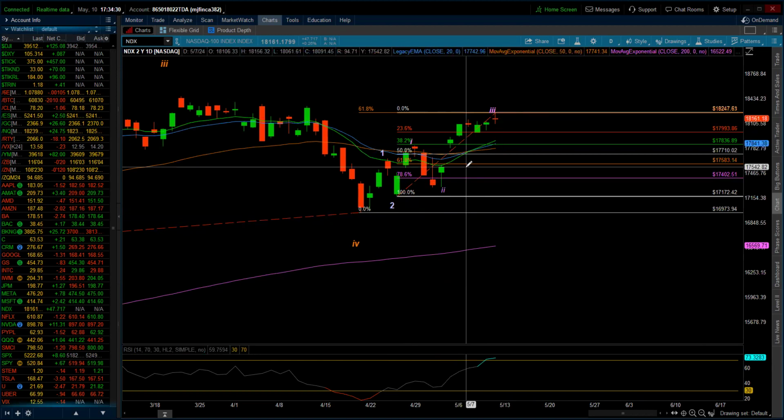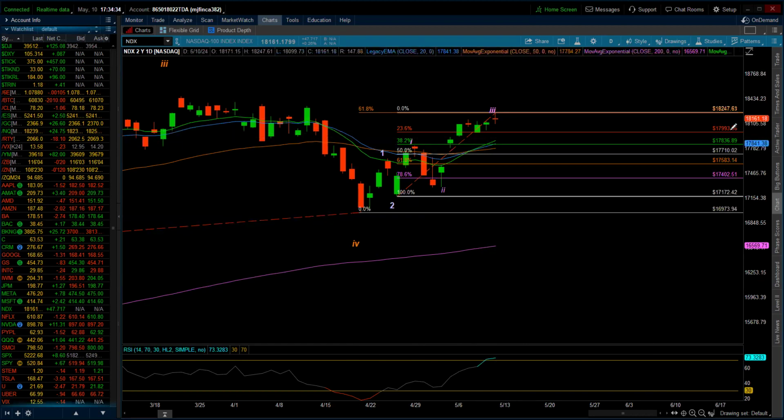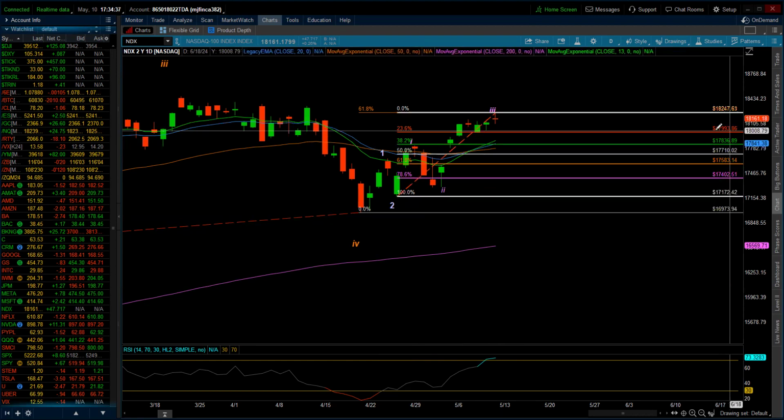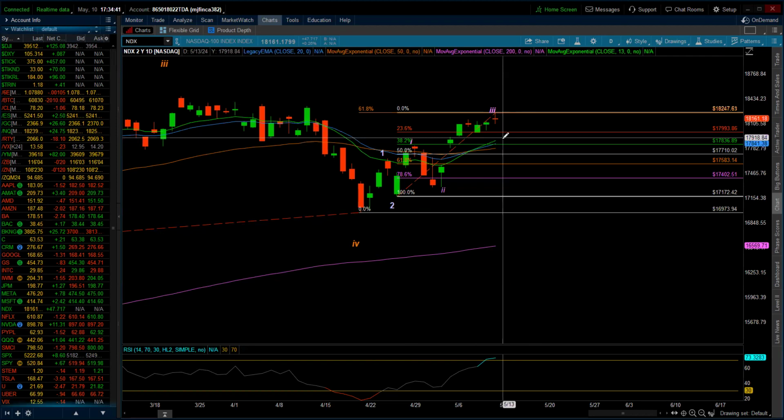Having said that, right now I think we get a little bit of a pullback, 17,990, 93, 94, all in there. That could work. Again, it has to be a little ABC, and that's the daily.